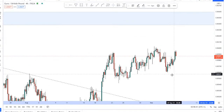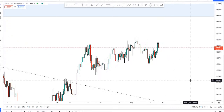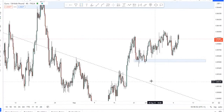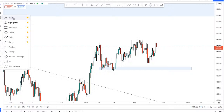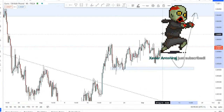On the 4H as well, you can see price is trying to keep up in an uptrend, but it's having a little bit of a tough time. We do have this support here, so as long as this support stays intact, we might dip below it, because there is a level just below it here. But essentially if we can hold this level here, then euro pound should be moving to the upside, and potentially even back to 0.686500.